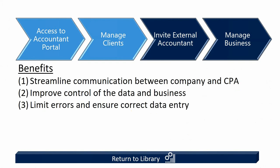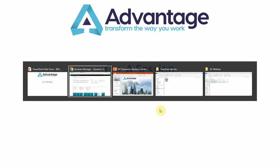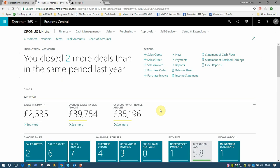So what are the benefits to this? Obviously you can streamline communication between your company and external accountant. You can improve control of data and business if you're a smaller business, and you can limit errors and ensure better data entry as well. So that is a brief overview of the accountant portal.